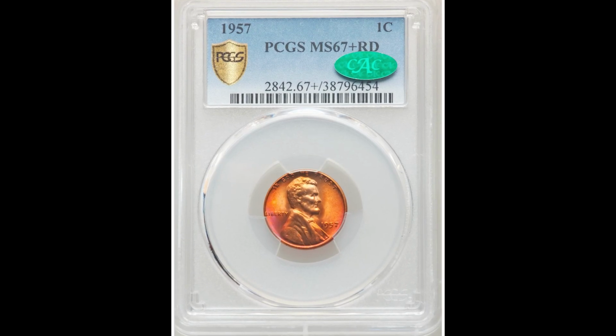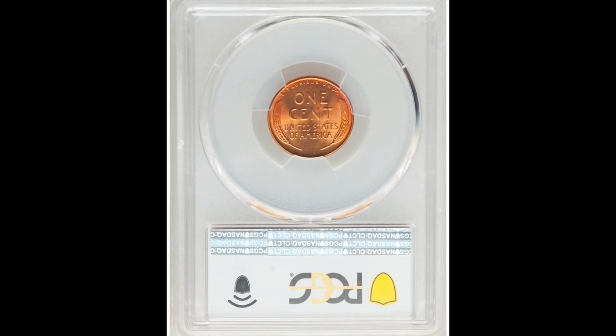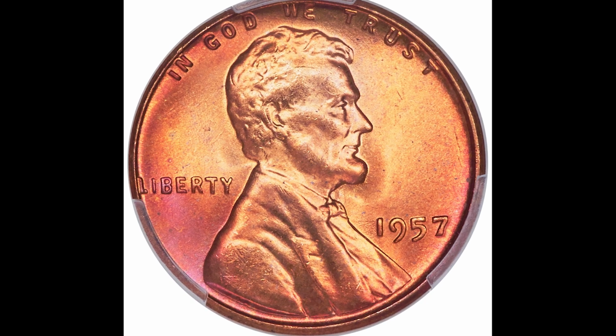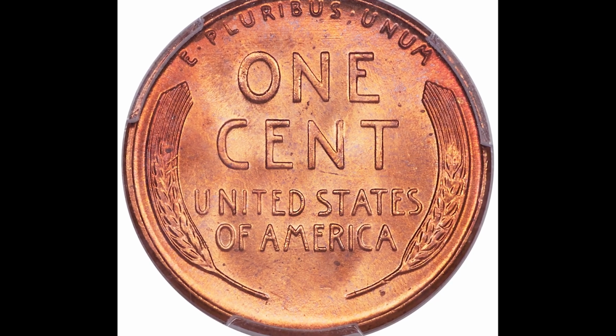The big factor here is going to be that 67 plus grade. So when a grader is grading your coins, they do this all day for a full-time living. If they see the coin looks really nice for that specific grade, they're going to sometimes put a plus designation at the end of the grade, which will increase the value absolutely.